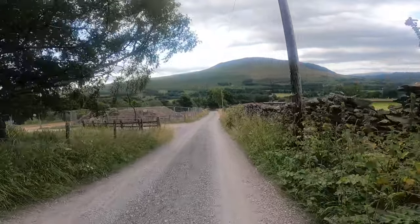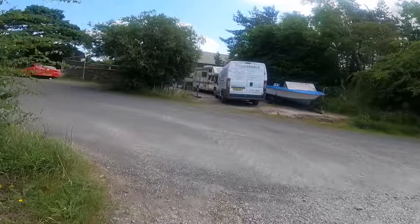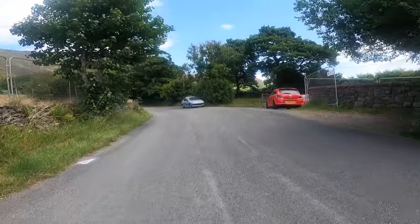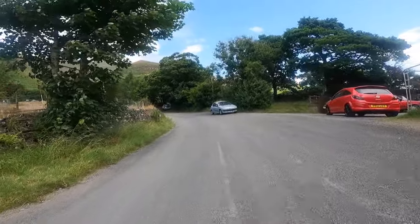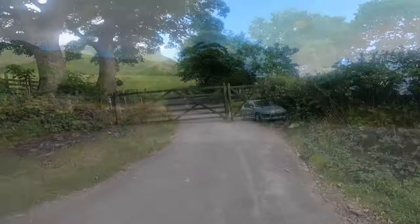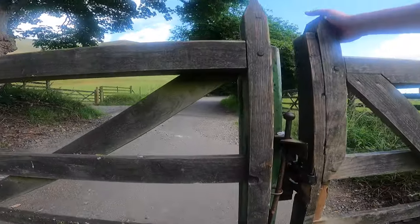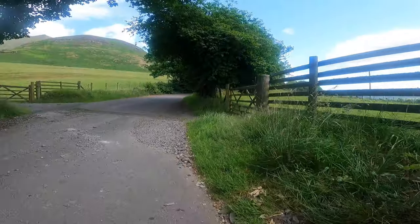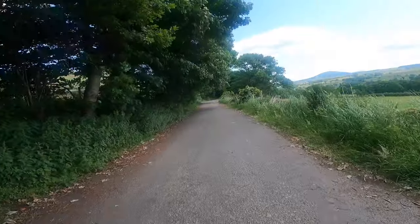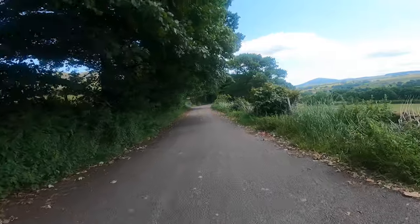Follow this road all the way to the end. And then when you get to the end, follow the road round left. And eventually, it leads to a gate. Once you've made it to the gate, go through. There shouldn't be any cars on this road. Now, if you just keep following it, it will eventually take you to the A66.